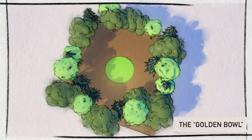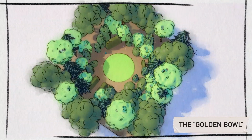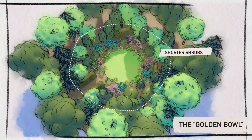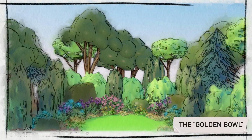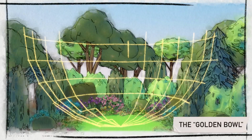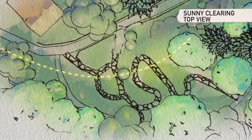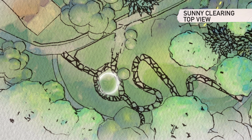It's a term I once read in a gardening book. It describes the structure of an idealized garden that is surrounded by tall trees on the borders, shorter shrubs on the edge, and a center sunny position with flowering plants decreasing in height towards a center path or a lawn area.